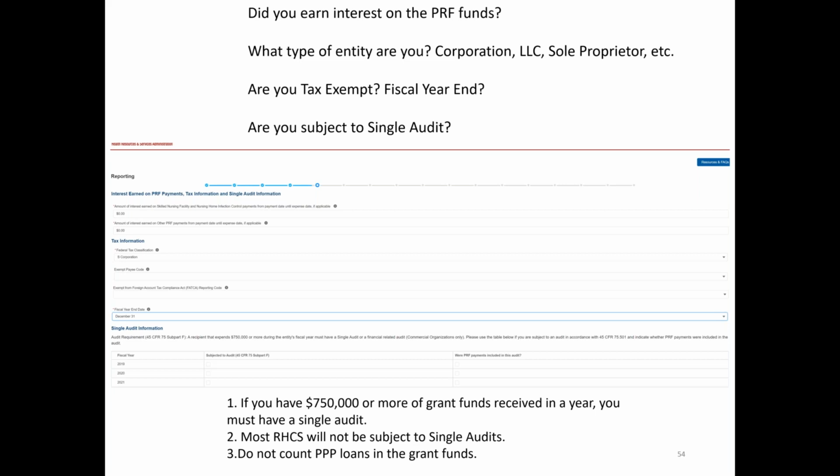What you want to do on that is get a hold of Wipfli or PYA, or one of those big accounting firms out there. They're going to have to help you with that, because that is big time. So most RHCs are not going to be subject to single audits, and you don't count the PPP loans or that loan forgiveness as a part of these grant funds towards that $750,000. So that should help you guys as well.